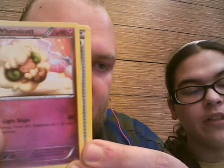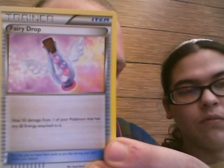Another Whimsicott. Last one was foil. Then an Alakazam Spiritomb, so we've got a confirmation. Ooh, Fairy Drop: heal 50 damage from one of your Pokemon that has fairy energy attached to it. Super Potion does 60, and you have to discard an energy. How is that fair? So fairies get to heal as well.